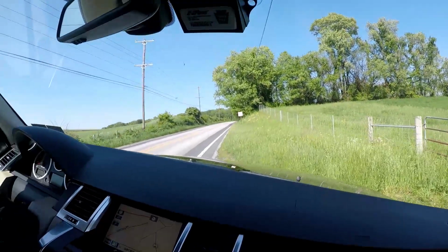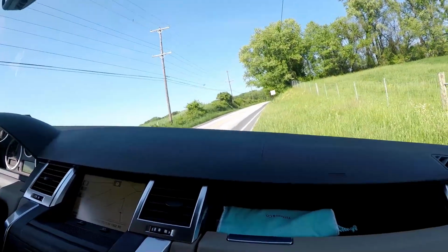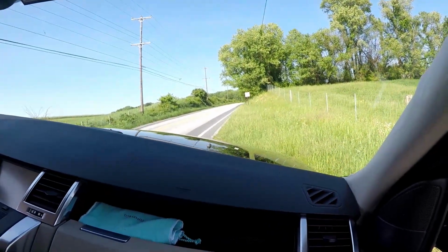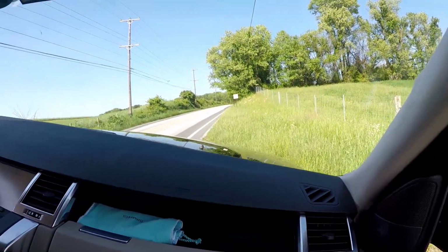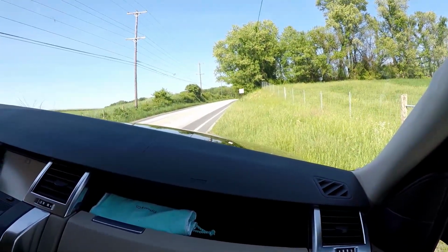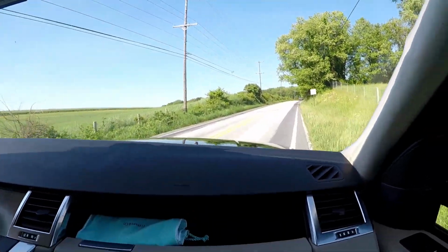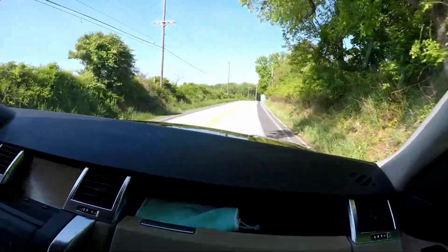So let's pull over, and we'll let you hear it. We're sitting still here. Let's turn the AC on. That tells you all you need to know. This thing is a beast. Just had a dually go flying past us. We could totally walk them down if we wanted to. What a great Strange Rover.